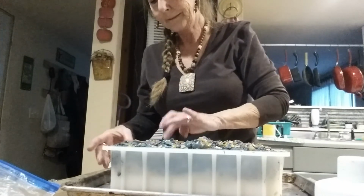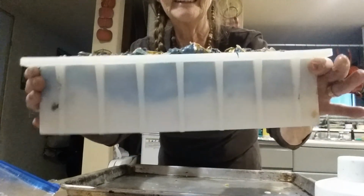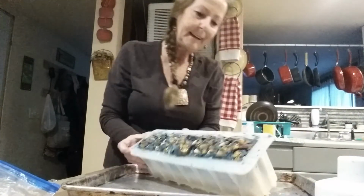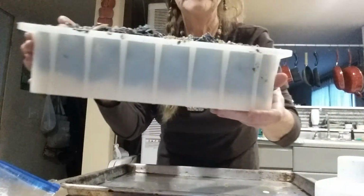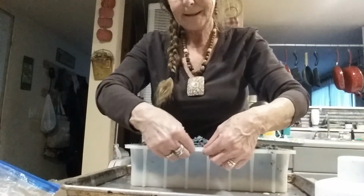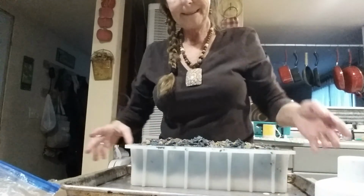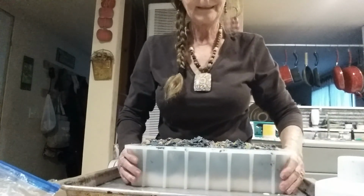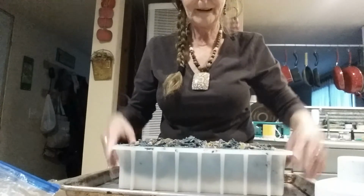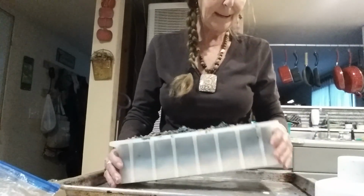Hey folks, so you can see kind of on the other side, and then you can see how it's lean. See the white in there and some of the layers. I'm going to put it in there for probably about maybe 7 to 10 minutes. I'll just keep checking it. I want them to seize together so I don't have any holes in it.